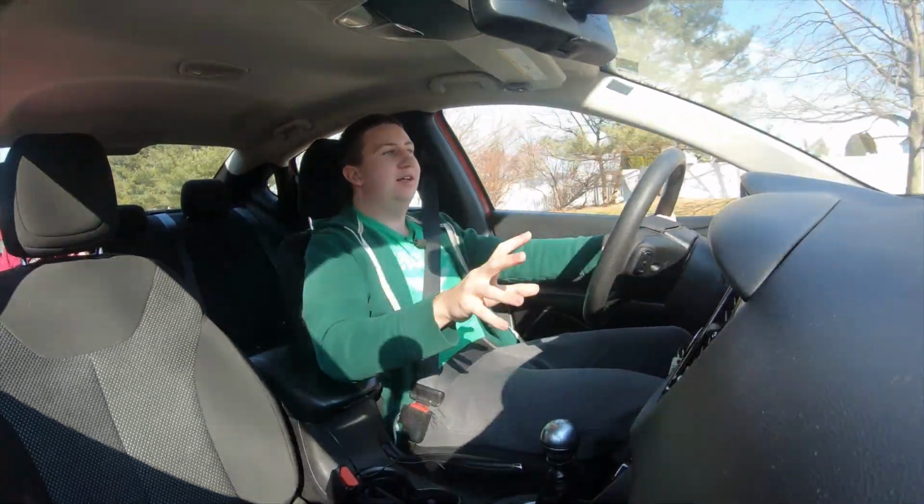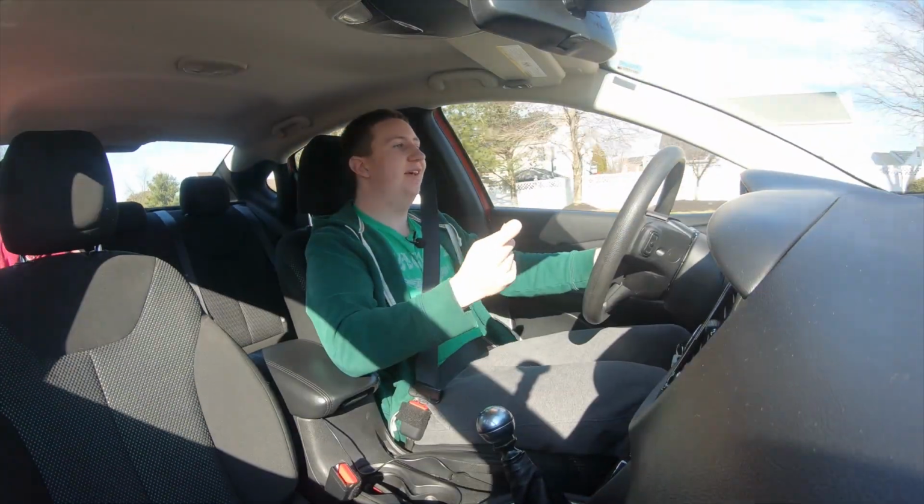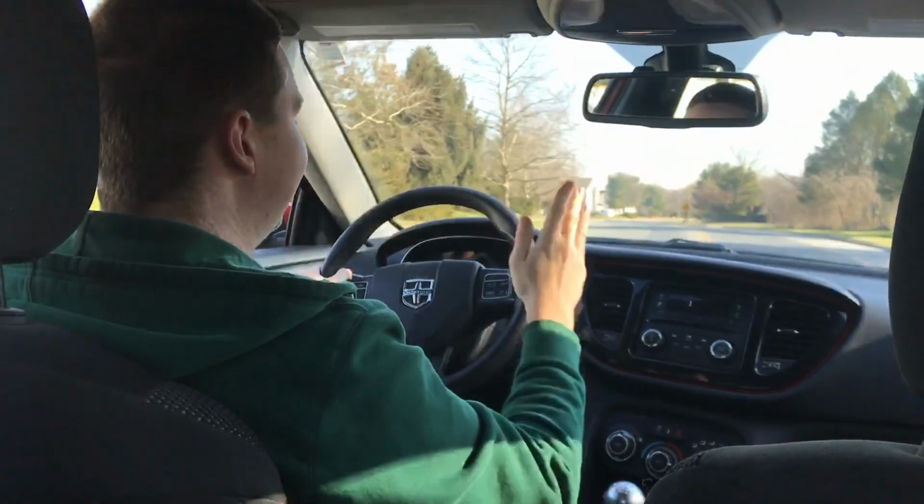Now, I mentioned some of the stuff that this car doesn't get. You know, it lacks a lot of features. It doesn't have the backup camera. It doesn't have the screen. And I think the biggest one it doesn't have is this cool red light around here. That doesn't light up anymore.